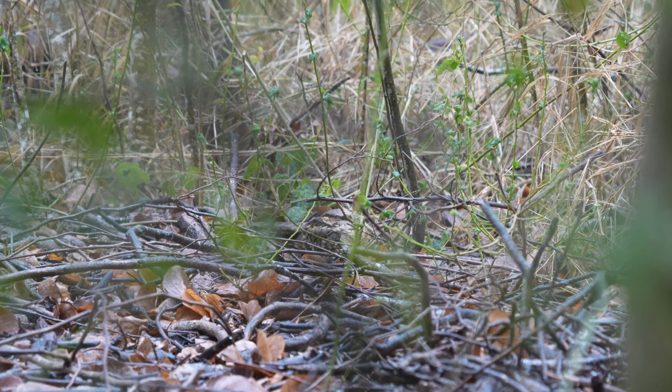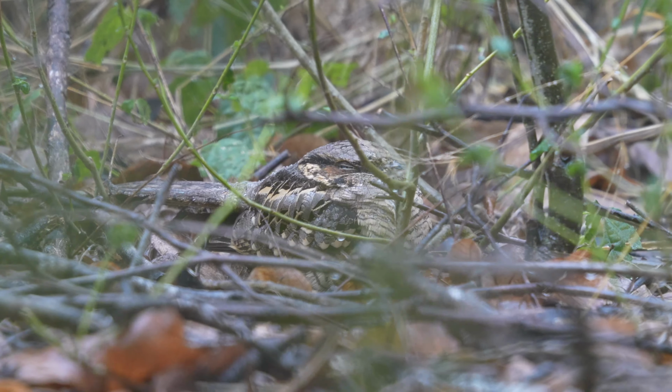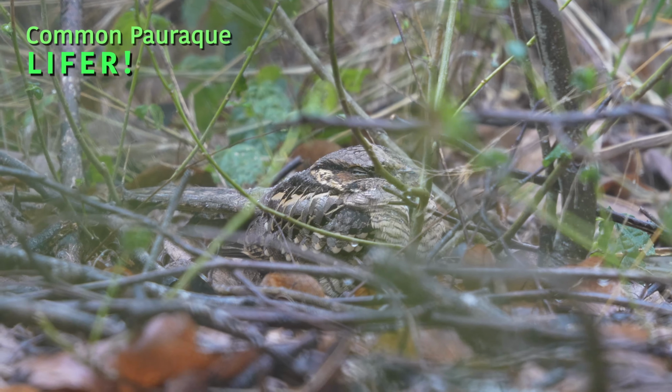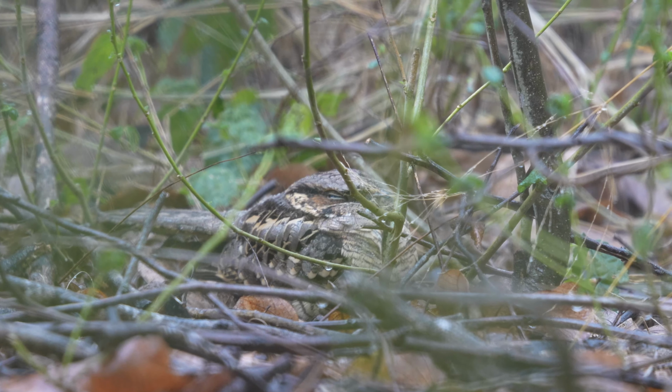Also, when I first got here, there was actually a tour group, and the tour guide was so kind. She showed me a spot where there was a common Paraki, so I got that lifer. There would have been no way I would have found that bird without her pointing it out. It was quite far back, and those things camouflage like crazy. This day is incredible. I think I'm approaching something like 20 lifers at this point. Just unreal.